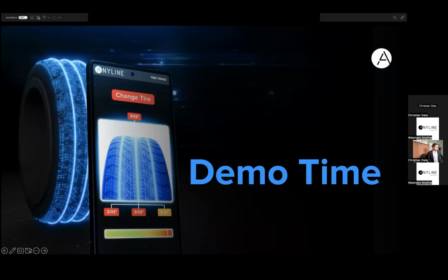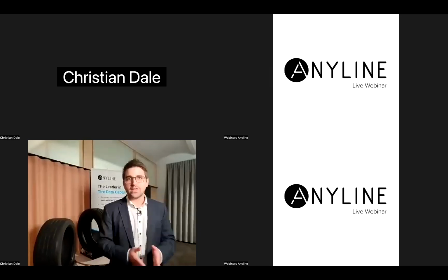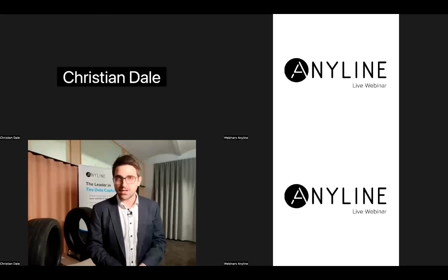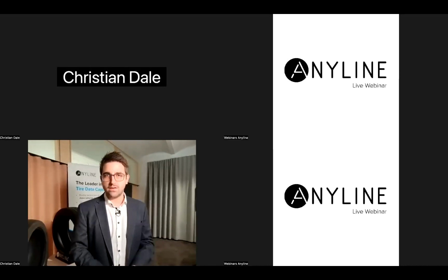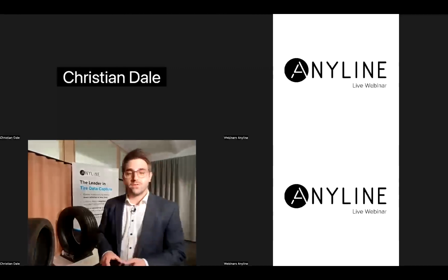I will show it by first of all using the mobile demo application that we have developed, and the manual tire tread gauge. Of course, all this is available also for you. In case you're interested, please reach out to us, and we are happy to provide you a demo application so that you can try it out on your own hardware in your own environment, and you can see for yourself how good the accuracy is. So let me start with the first tire.